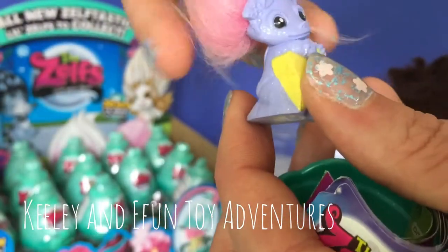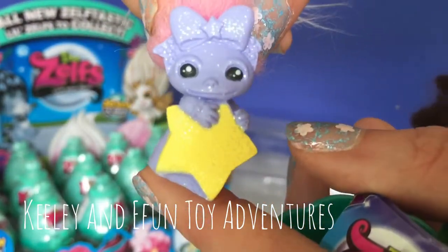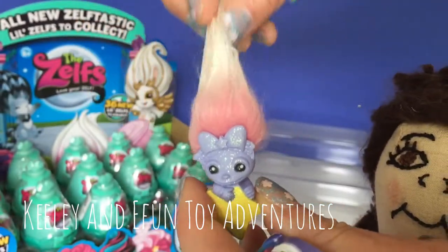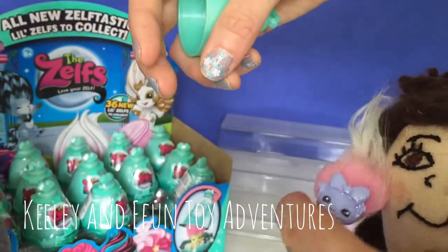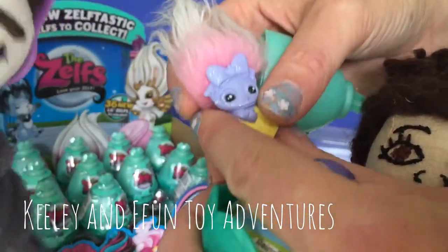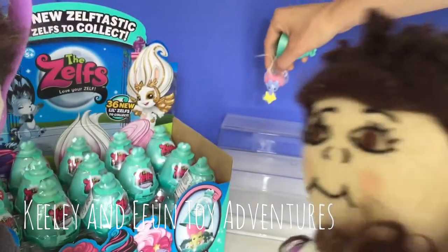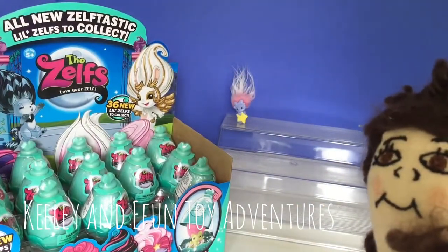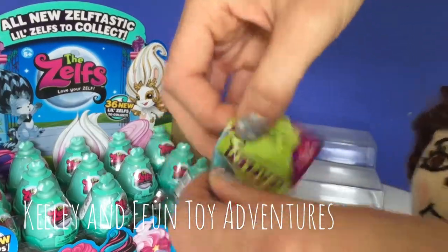Ooh. Wow. Whoa, she's really pretty. She has a little star and just pink hair. Wow. Looks like cotton candy. Oh, it's so soft. She's really cute. Let's put her up here. Perfect. Where's the flyer? Oh, there it is.